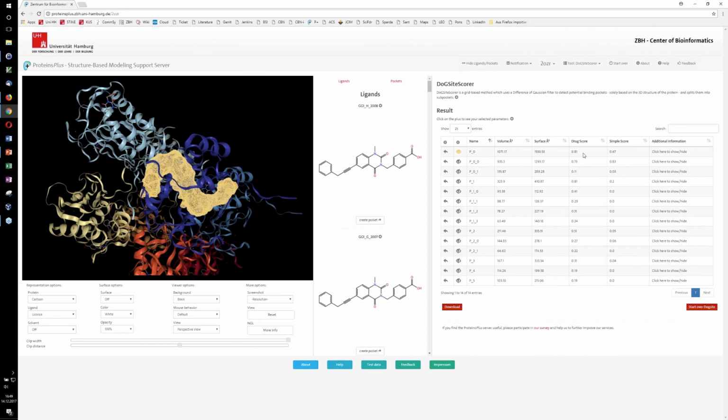druggability score we calculate for the pocket. So actually, the DoGSiteScorer is the most frequently used service from Proteins Plus. So this is already very widely known, probably because there are so few services which do druggability estimation in the PDB.